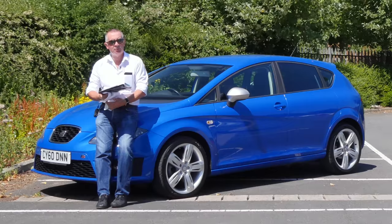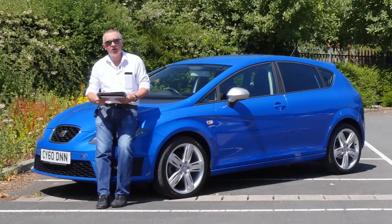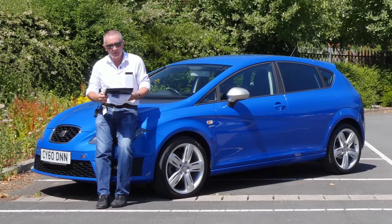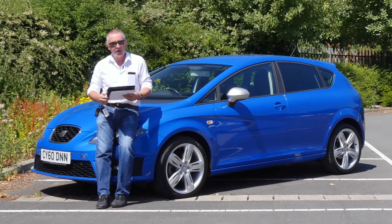I think it's called Speed Blue Metallic with grey FR Sports interior. The built-up sport seats, really nice, good-looking car, and great to drive. I'll just take you for a ride in it now.